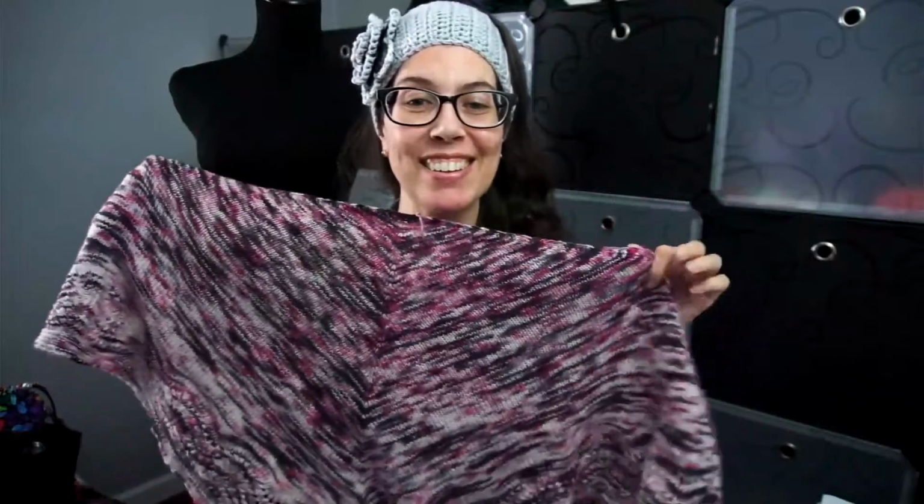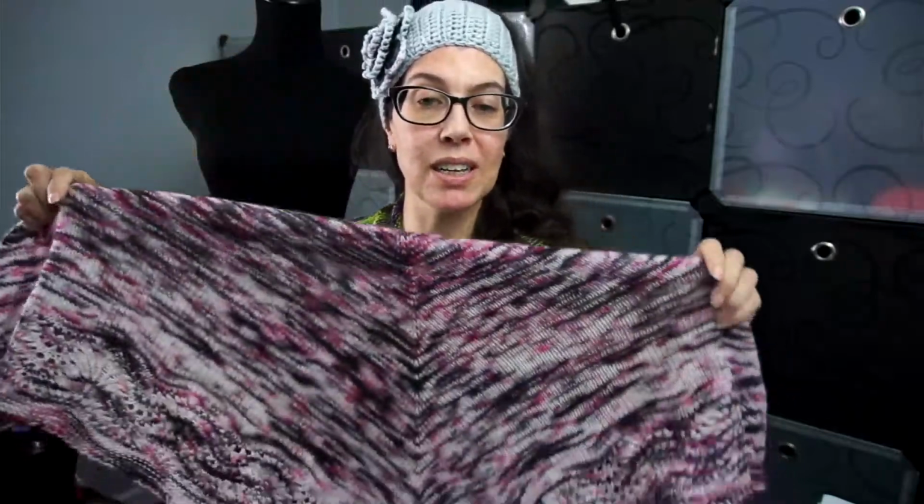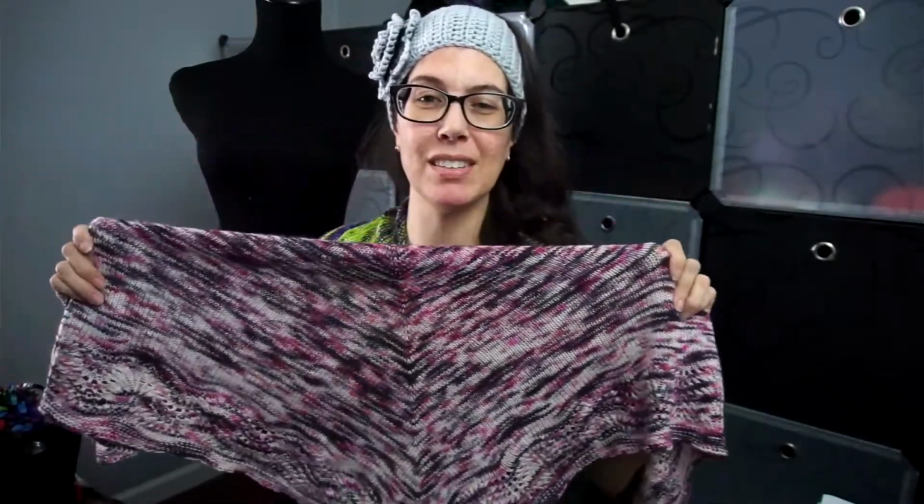Anyway, this is a triangular top-down one-skein shawl with an old shale edging. I did this one a little differently. Here's the thing. The yardage on this is less than my sock yarns that we've been dyeing. Crap. I forget what my sock yarns are, I think 400 and something.